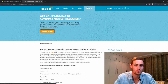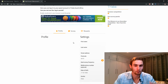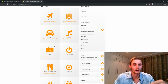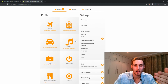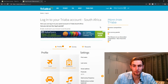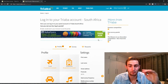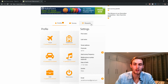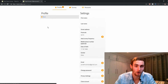And you can see if you come over to the login panel, you will be prompted with your profile, such as travel, healthcare, media, auto, business to business, food and beverage questions. So what you're going to do is, when you come over to the login tab, you're going to have to sign up an account with your name, I think email and password, and it's going to pop up with a profile like this, where it's got different settings, and you can see they've got travel, 7 questions for you to answer.